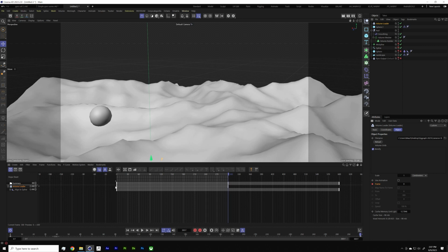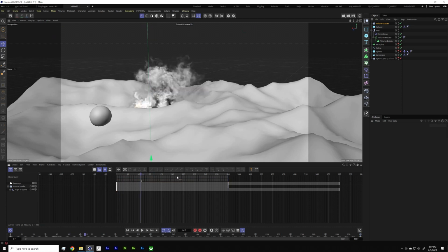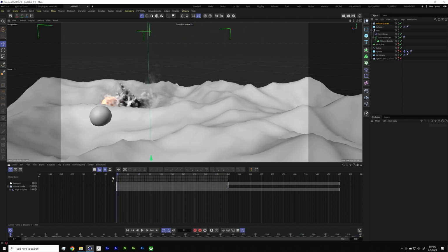What I'm going to do here is select these keyframes and make sure that they're set to linear. Right now they've got this easing. I'm going to turn them to, is that linear? I think it is. Oh no, key property spline. No, make that linear, boom. Okay, that's what we want. So now the playback shouldn't have any hitching. So I'm just going to watch it, see what happens.